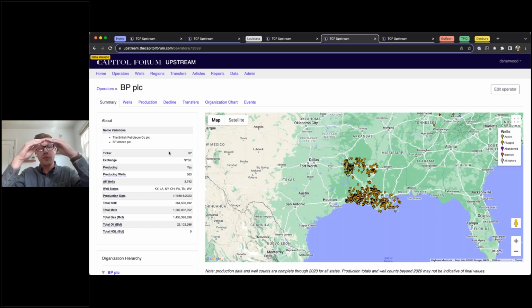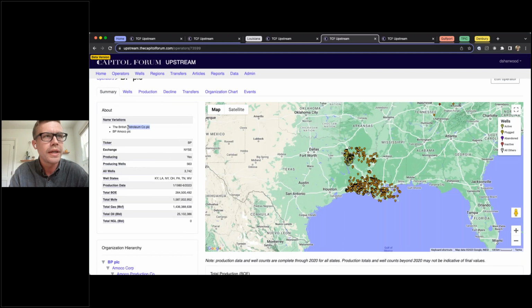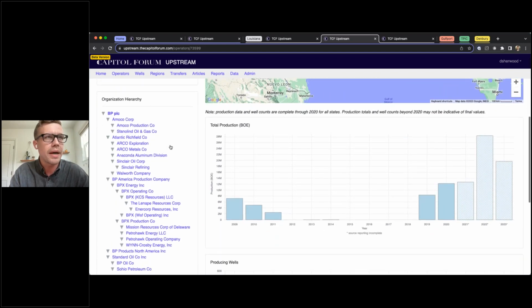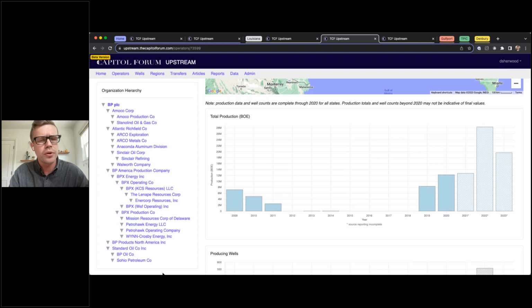So here we're in the top level parent operator, BP, formerly British Petroleum, as you'll see here. And the organizational hierarchy tab here to the bottom left indicates all that work we've done in the back end, tying the different entities that are affiliated with this organization that would otherwise be missed if you just downloaded the data from Louisiana.